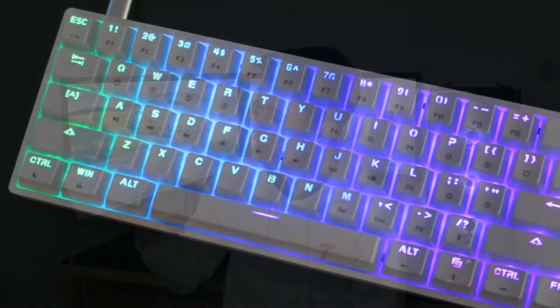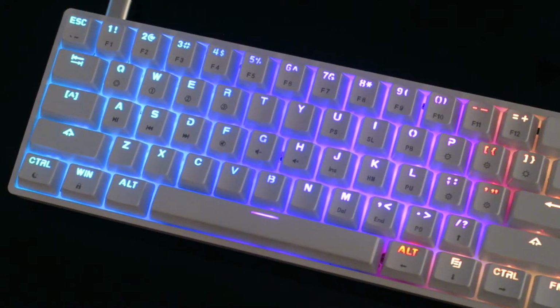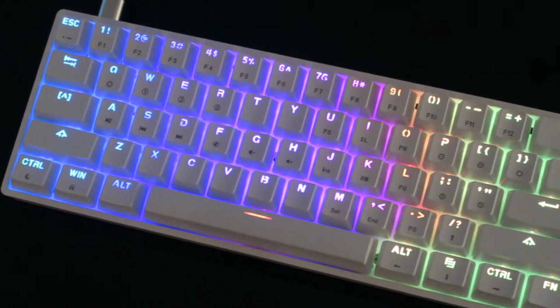And for the lighting software, the Geek GK61 is fully RGB, looks really vibrant and really cool, and I really like it. There's also software available, I believe. It's not great though, but it does the job and allows you to customize it even more. However, for me personally, there were plenty of onboard modes on the keyboard, and it looks really great.